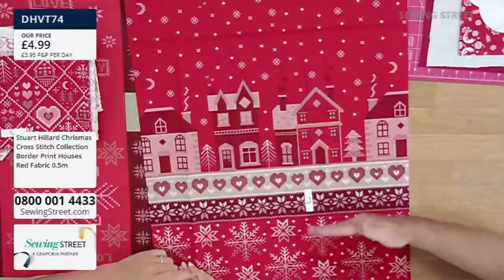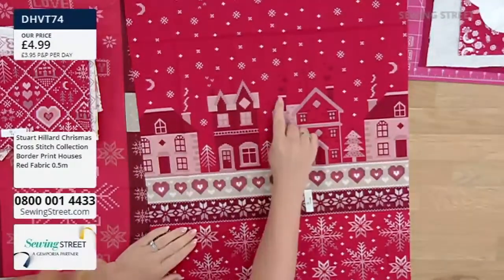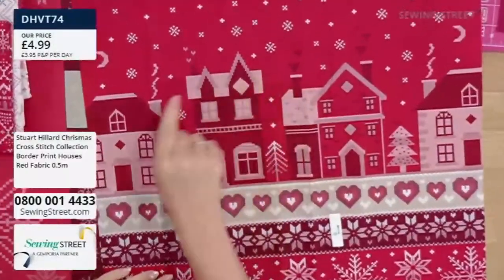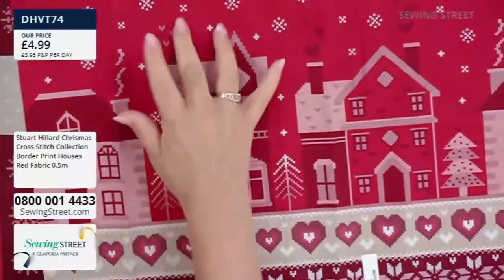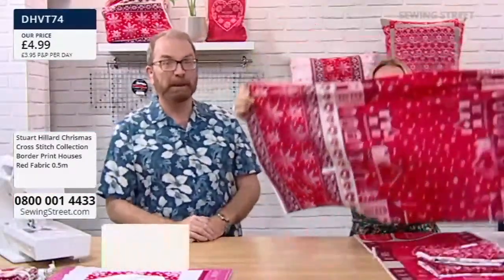But you've also got these really useful sections that you could cut up and piece. I love the detail. Look at this. You've got little hearts coming out as the smoke out the chimney. You've got the little moons there. You've got snowflakes. The detail in this, Stuart, is beautiful. It's super cute, isn't it? And look at the price. It's £4.99 a half metre. This is what half a metre looks like, which is sold out as well.